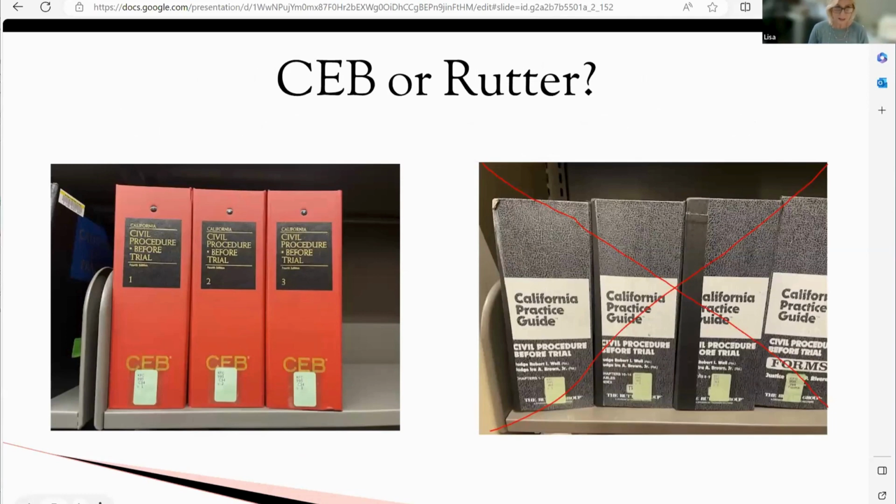So just to wrap this one up, I'm really kind of joking putting an X to the Rutter Group. They're both great resources. I'm certainly not suggesting you never use the Rutter Group, and you can see it's well used. If you actually look at the picture, it's pretty beat up in our library and held together by tape because it gets used so much. But that's why I really wanted to promote the CEB. It's a little cleaner. I don't think as many people are grabbing it. And for those reasons I already mentioned, you might want to do so.